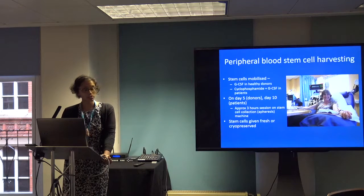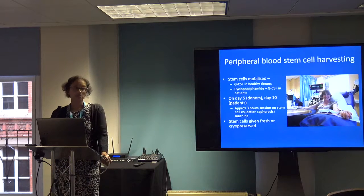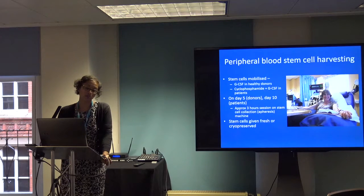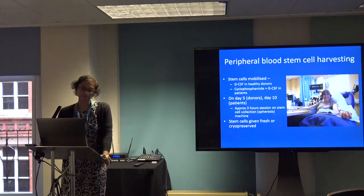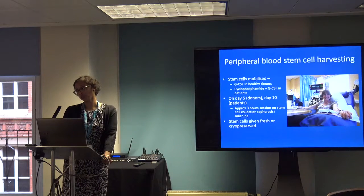So in this, what we do is we would mobilise the stem cells from the bone marrow into the blood. So for a healthy donor, we would use a drug called GCSF, which is essentially a type of hormone in a way, in that it's stimulating the cells in the bone marrow to be released into the blood. And these cells can then be collected by the donor going on this machine. So this lady looks very happy sitting at her machine, which is a bit like if you're donating blood.